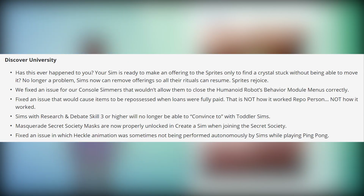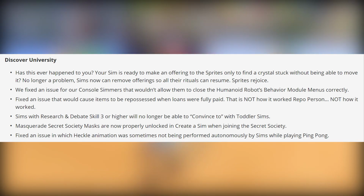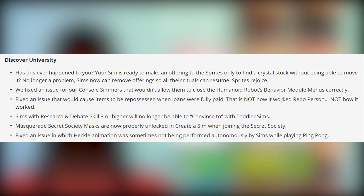Up next, Discover University. Has this ever happened to you? Your Sim is ready to make an offering to the sprites, only to find a crystal stuck without being able to move it. No longer a problem, Sims can now remove offerings so all their rituals can resume.